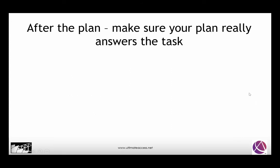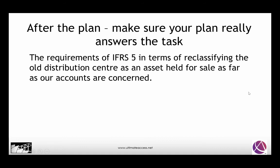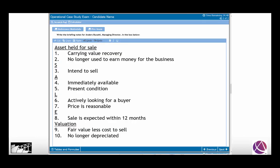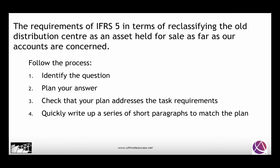So we made our plan. We looked at the requirements in terms of the reclassification, and we listed 10 headings. 10 is quite a lot, and those headings all meet the task requirement. So we can be quite proud of ourselves, and we've done what the process said.